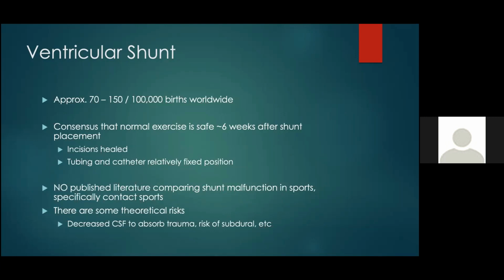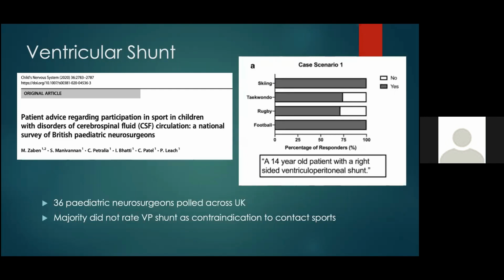Notably, there's maybe decreased CSF if the patient has slit ventricles. If we go back to thinking about what happens to the brain in a head trauma, with it floating in a sort of CSF bubble, obviously if there's less CSF there, it may be more susceptible when trauma occurs. And then obviously there's catheter tubing in the brain, which theoretically could lead to hemorrhage in a head trauma. So again, no head-to-head studies.